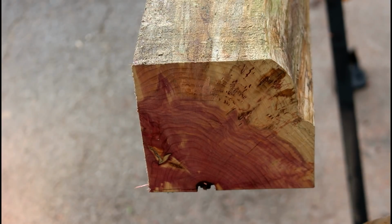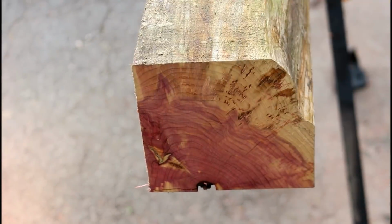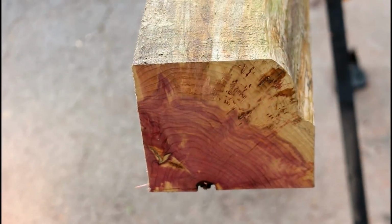Hope this comes through the camera. As you guys can see, it's a really smooth finish it leaves on the cut. So not only are we able to cut these thick timbers now in one pass, but it leaves a nice finish here on the end grain. That's pretty good actually for a saw of that size and for a saw, period. That's nice. Looks like it's getting ready to start pouring on us here.